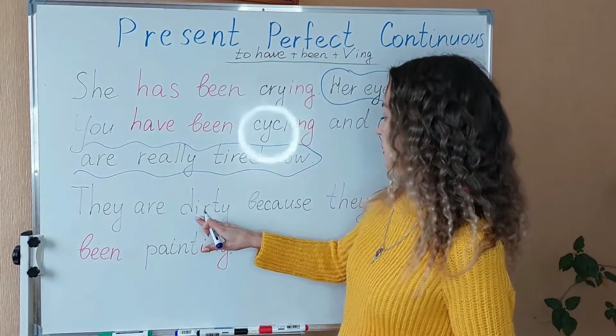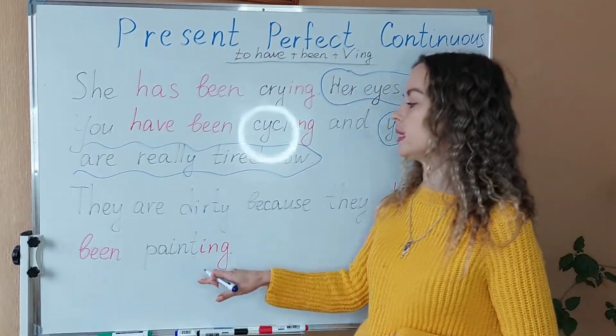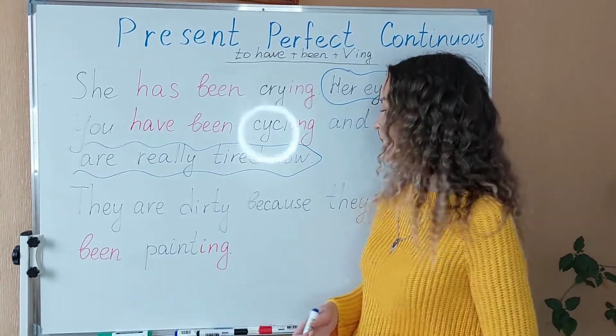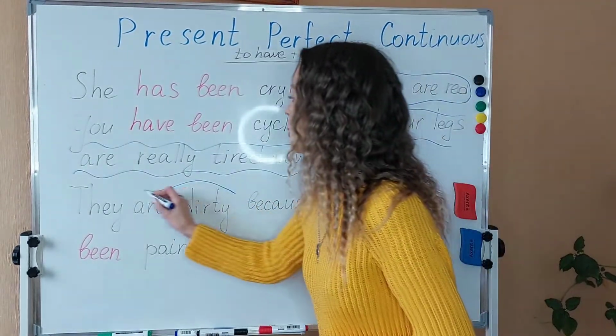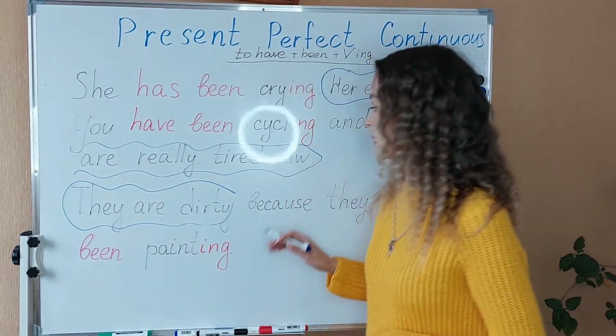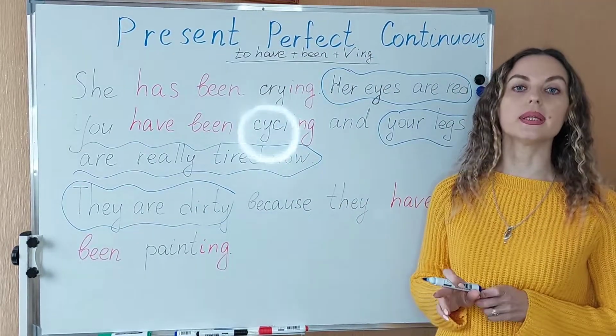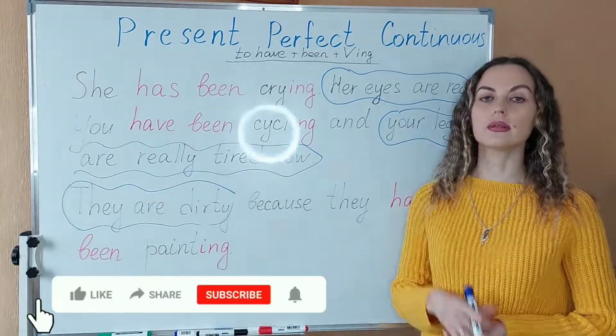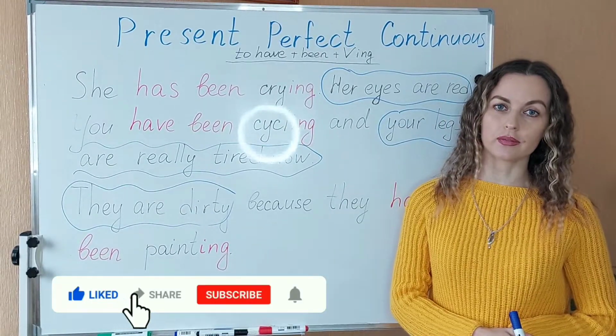They are dirty because they have been painting. Also, they finished painting and now they are dirty, which is a visible result of a recently completed action. This is how we use the present perfect continuous.